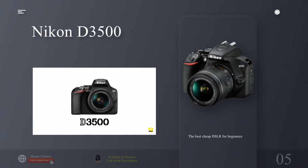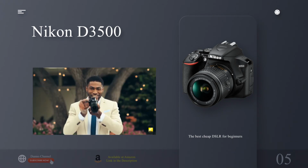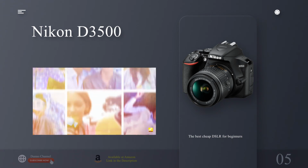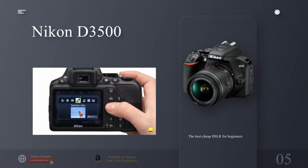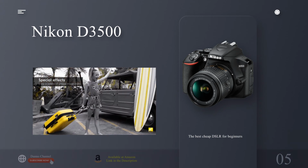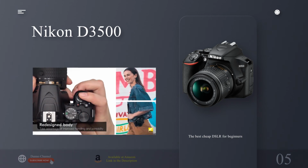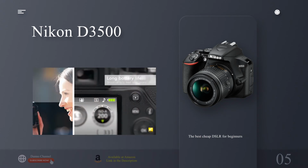The best cheap DSLR for beginners. Nikon D3500. Why you should buy this. A cheap DSLR with images that look like you spent a ton. Who's it for? Beginners and anyone that wants to step up from a smartphone without spending a ton of cash. Why we chose it. Both Canon and Nikon have similarly priced entry-level DSLRs on the market, but Nikon managed to eke out just a bit more speed and resolution with their entry-level model.